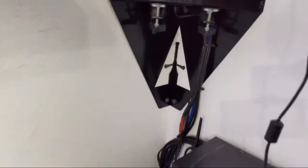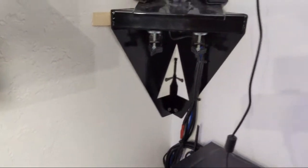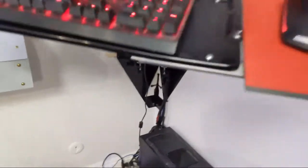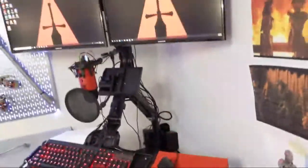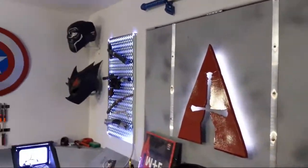And when he was designing it, he's like, do you want your logo in it? And I was like, what? You can do that? So then he put it in there and powder coated it and everything. Anyway, pretty sweet. Okay, so now we're moving over to the actual workstation area.